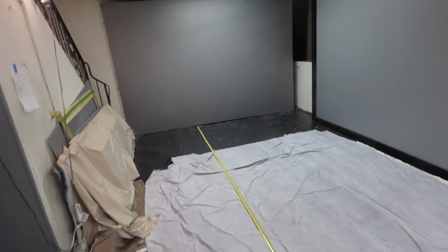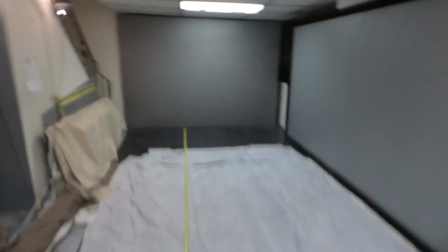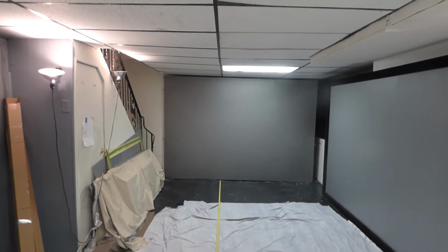Did I show this already? I'm not sure if I did. Well, we'll do it again. We are sitting back 18 feet from the screen, because in order for me to get a 150-inch screen, I have to be 18 feet back, depending on the projector. Not all projectors react the same way.